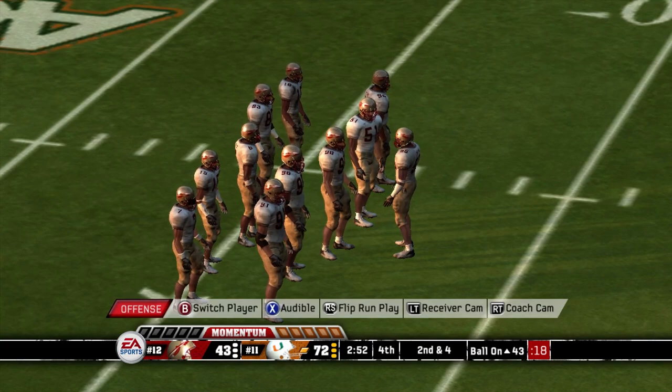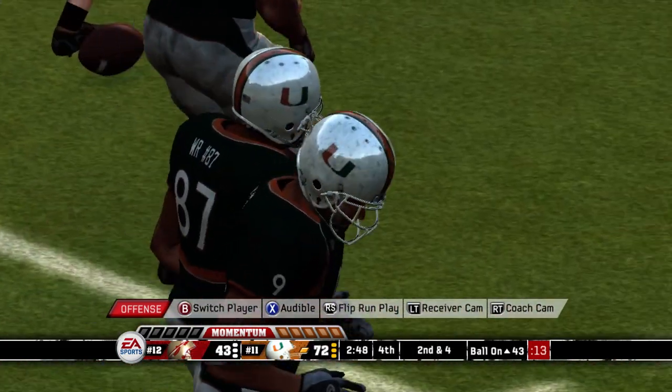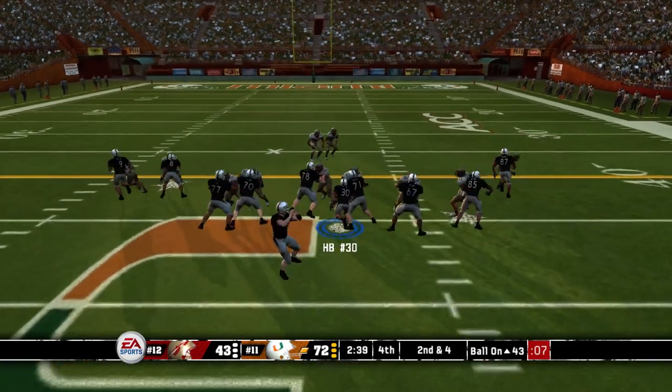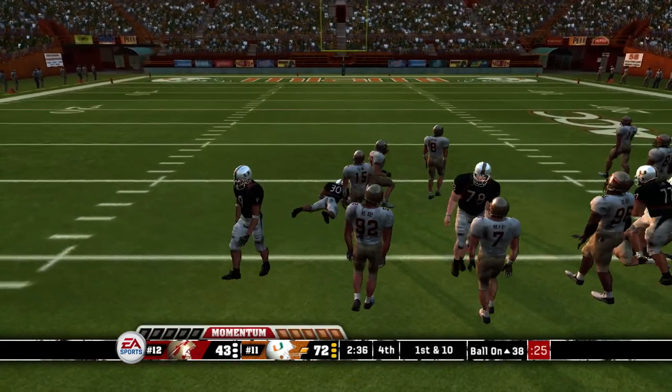Second and 4 coming up here. Ball on the 43-yard line. Number 30 is the single setback. Again, he'll get the call. Gets past the tackler, and they make the stop at the 38-yard line.